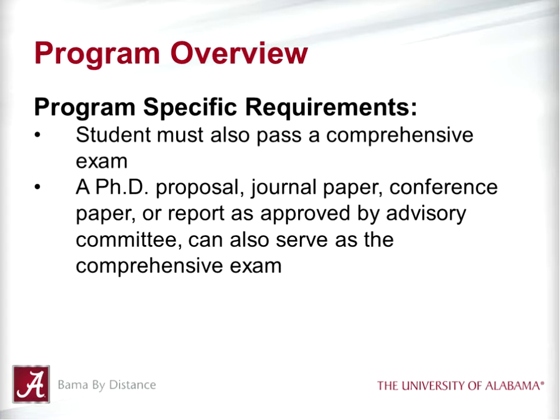Suppose you are taking a class from a professor and that class involves a fairly in-depth project where you write a report associated with that project. If your committee is satisfied with that, they can use that report to serve as your comprehensive exam. It just needs to be something that you've done beyond regular homework and exam type coursework that shows that you've done a little bit of work in a specific area. And so again, there's a lot of flexibility in terms of what that comprehensive exam means.